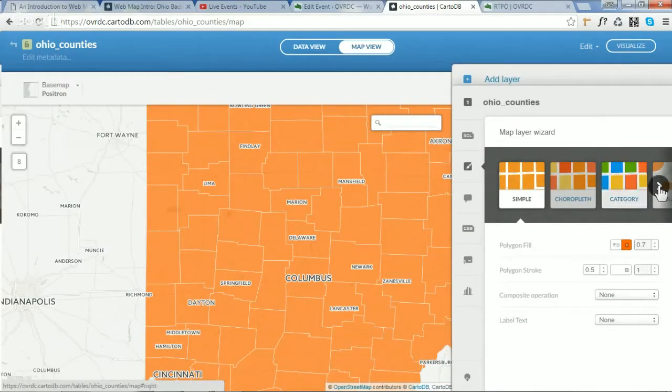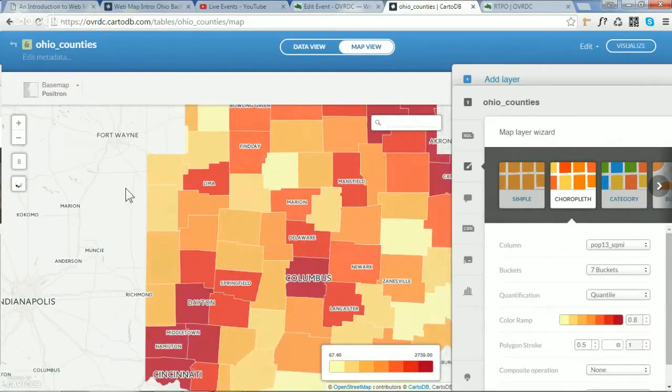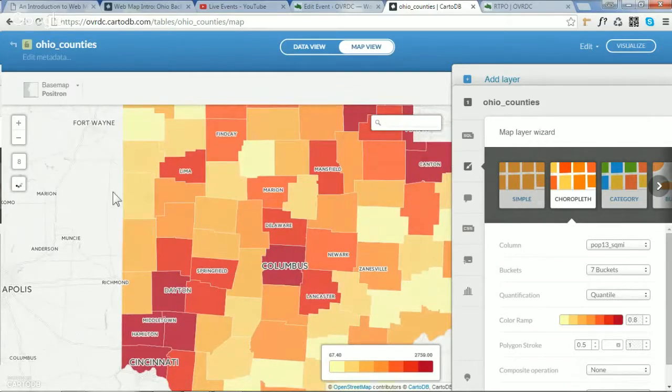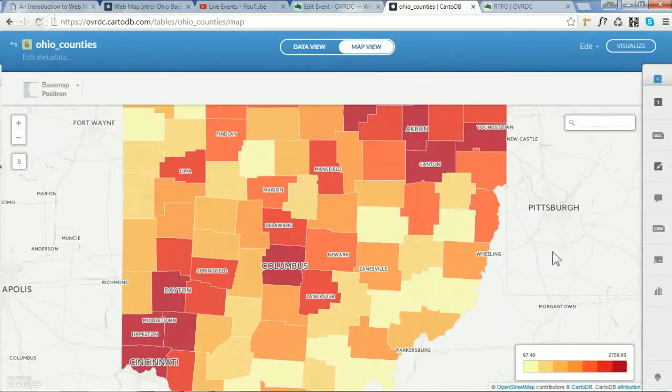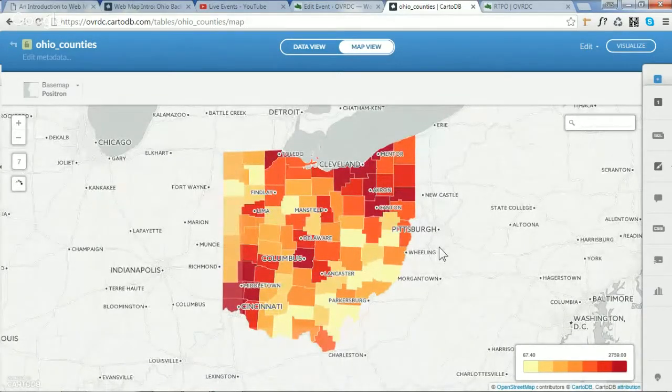And you can create a real simple category or choropleth map. We'll use one that will actually make sense, which is population density, under your little paintbrush. Go to pop 13 square mile or pop 10 square mile. And there you go. Simple. It's that easy. This was census data. This is probably ACS 2013 data, I believe.